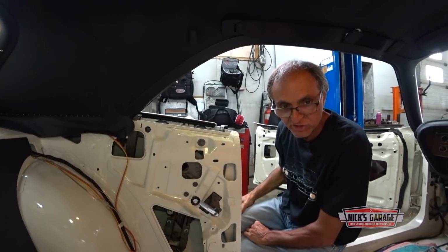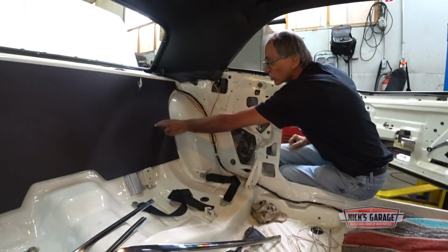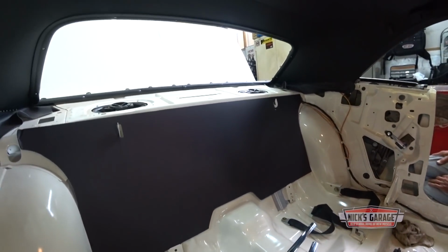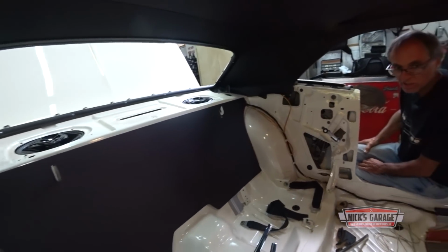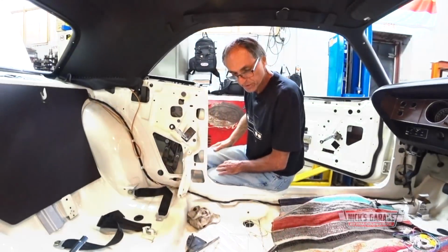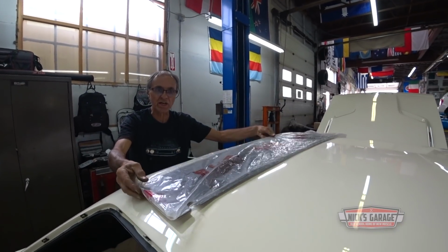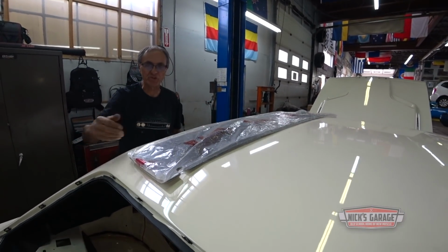So now I can start adjusting the glass when I get a chance. I also got my back seat divider. I got my speakers installed. And the next thing I have is, of course, I want to install the carpet, which I just received. And here I got my rear speaker cover for the rear shelf with the cutouts so that the sound could come through for the speakers.